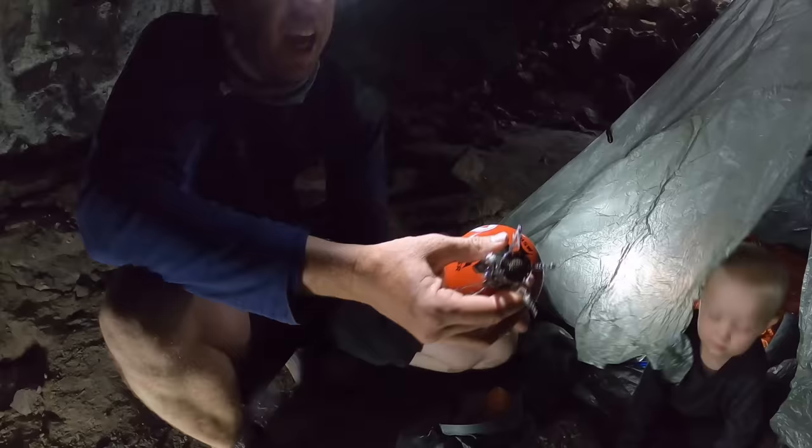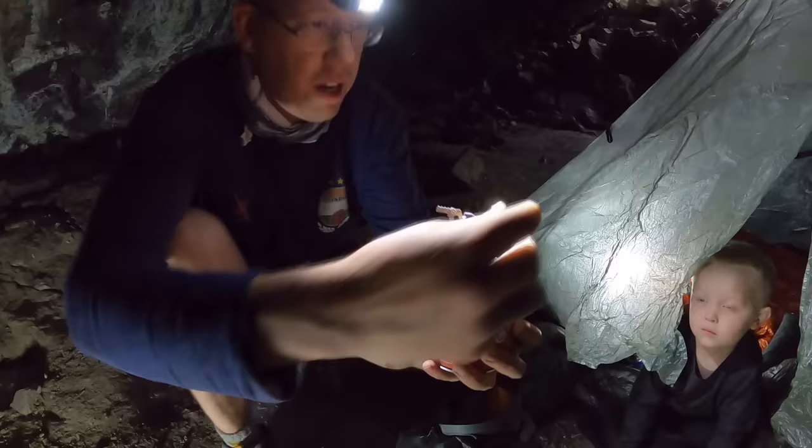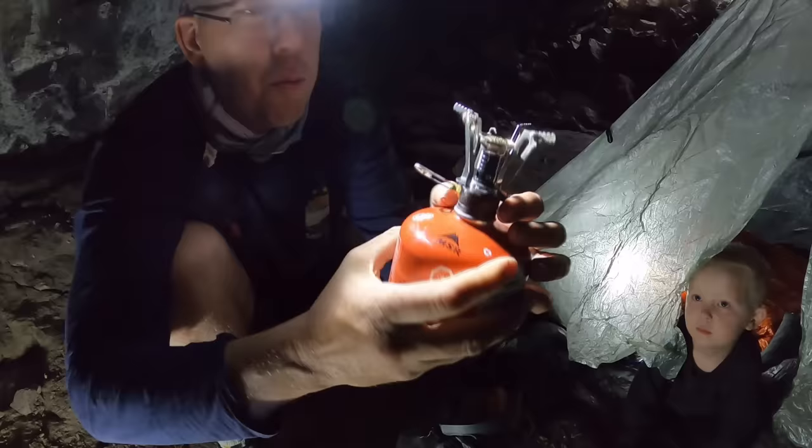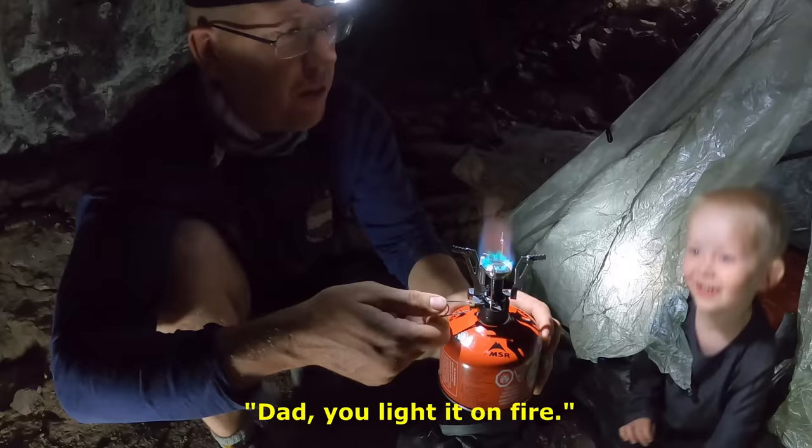Hands down, the lightest, smallest stoves on the market are these little isobutane stoves. They only weigh a few ounces, they cost less than 50 bucks, and they're just so easy. This one's got a little barbecue lighter clicker thing on it. We're going to see if it works. Whoa, that works like a charm. Was that your fire? Yeah.